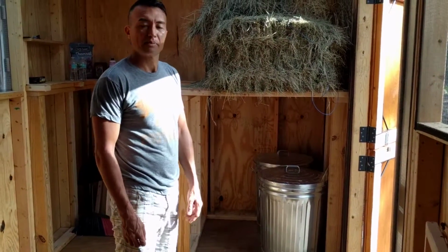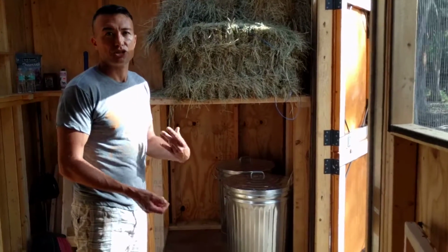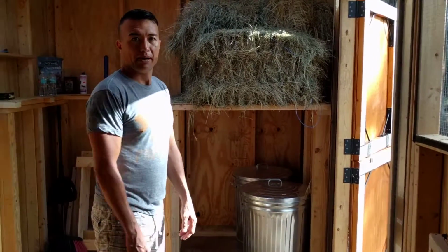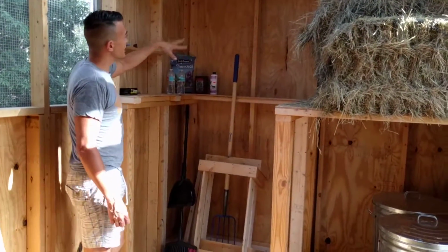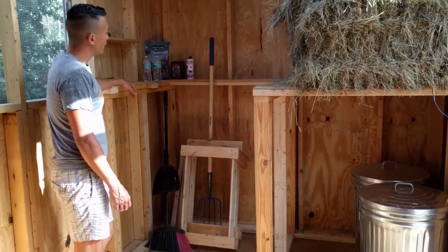We got metal trash cans because everybody said that with the rubber trash cans, rats or things can still chew through them, but with the metal, the lid latches down really strong and it keeps moisture and pests out. And then over here we've got some built-in shelves, and we've got plenty of room to add more storage areas in if we ever decide we need more.